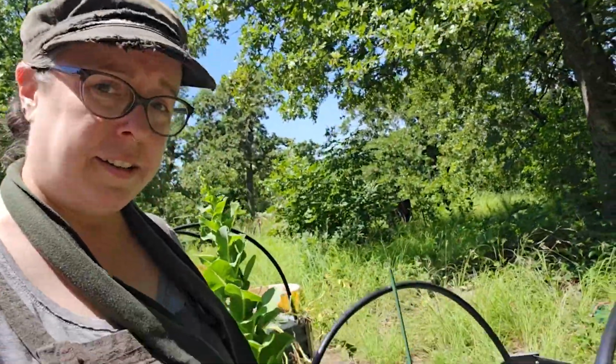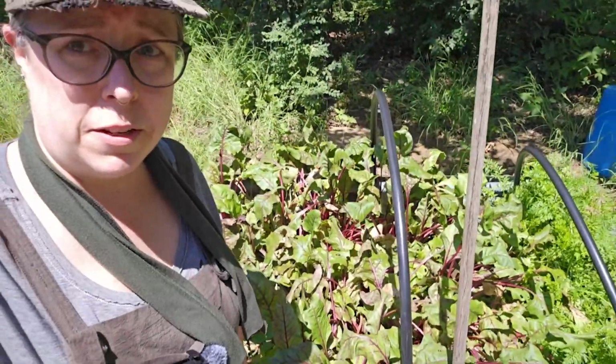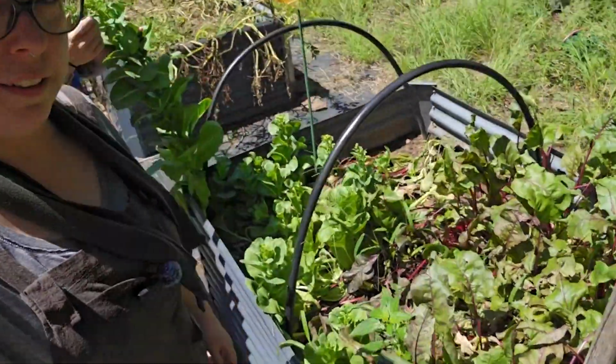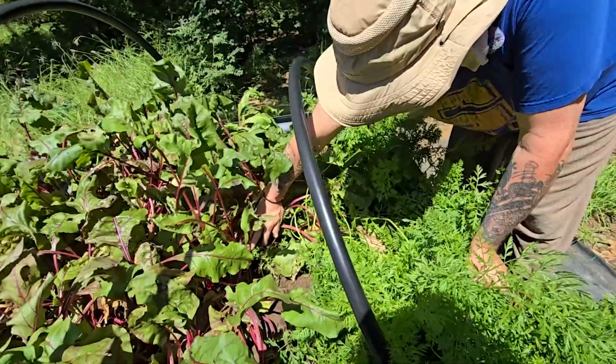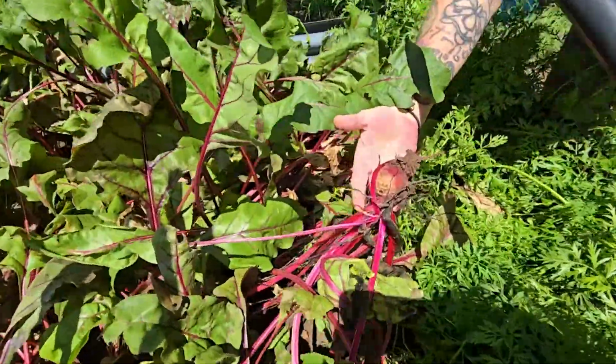Oh, we did good. Beet greens did good. They were yummy beet greens. Oh, man. This thing's going to make us some yummy seeds. There's beets in here. Nice. You know, it's a beet. We have the teenager helping us in the garden.